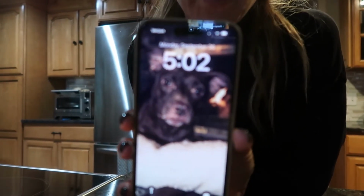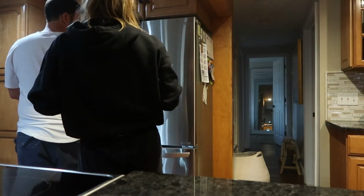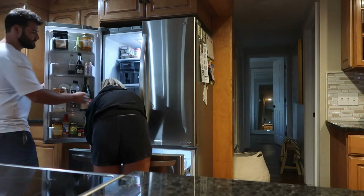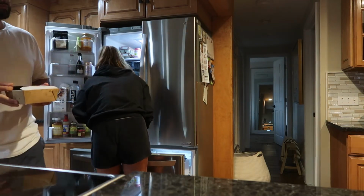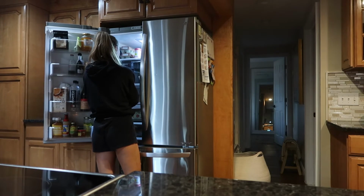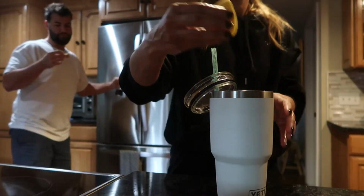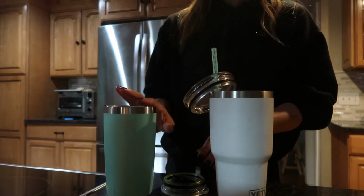It's 5 o'clock. I'm still doing laundry, but I'm gonna make myself another lemon ice water. And I'm gonna make a little ginger turmeric tea.